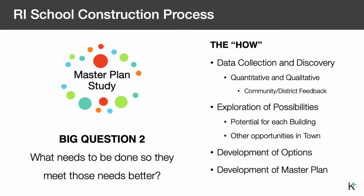Once we've gone through those various analyses, we look at the second big question. What needs to be done to these facilities so that the district's needs can be better met? This is where we look at how teachers would like to teach, student needs, and the community input to understand what the range of possibilities might be. We look at a variety of options for a comprehensive master plan and try to narrow down to one preferred option, which is then developed into the master plan.